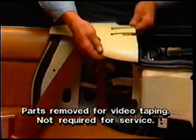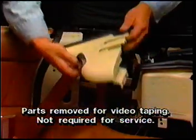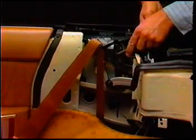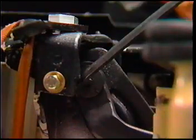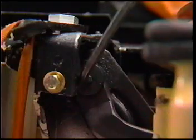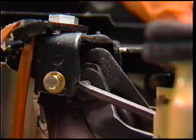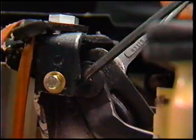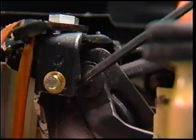The next adjustment to make is the cam assembly. The cam will move the top higher and slightly forward or lower and slightly rearward in relation to the windshield header. Use an Allen wrench to adjust the cam. To move the header forward and up, turn the cam rearward. To move the header back and down, turn the cam forward. When adjustments have been completed, tighten the jam nut before moving the top.